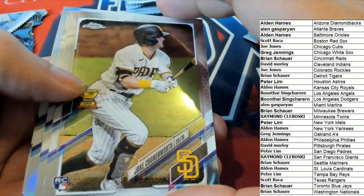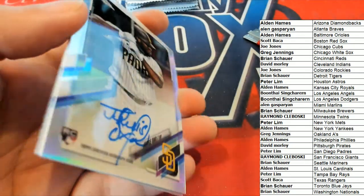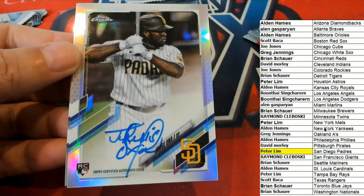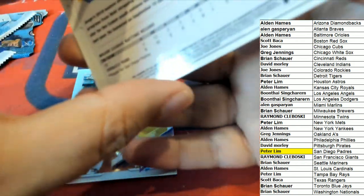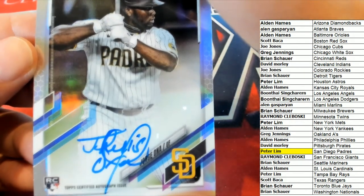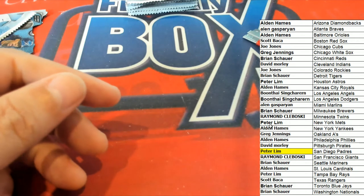That's a good rookie to get. Padres. So Peter picking up that one. Look at this. Did somebody say Padres? Oh, refractor for Peter. So auto number one is in the books. That is auto number one. Congratulations, Peter. Nice hit for Peter L. Couple of Padres coming out on that one.